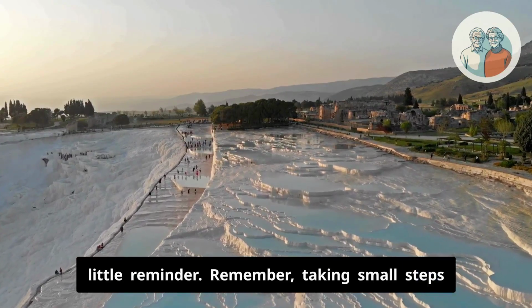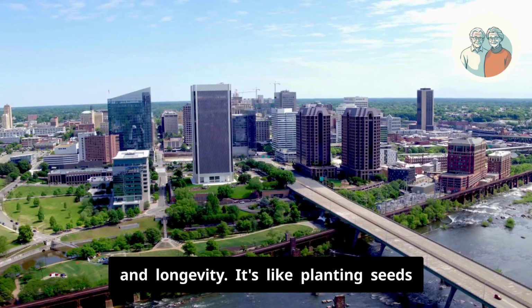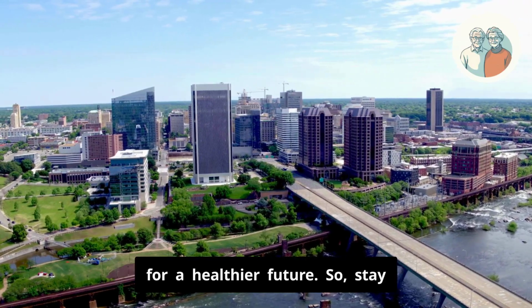Remember, taking small steps in your hygiene routine can lead to significant improvements in your health and longevity. It's like planting seeds for a healthier future.